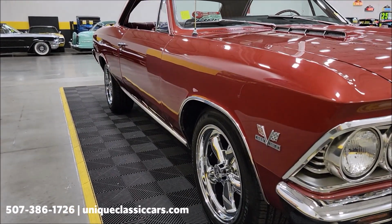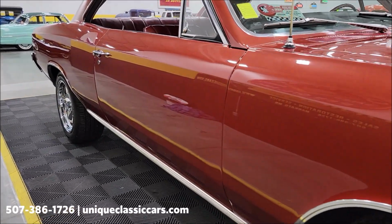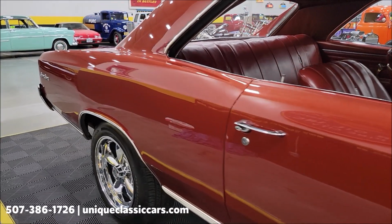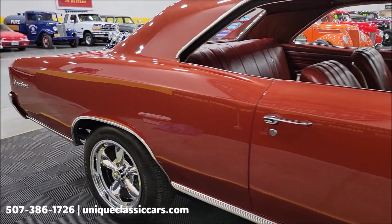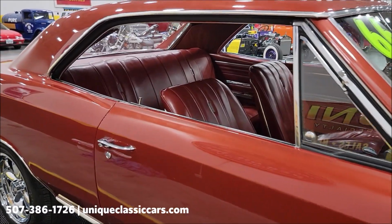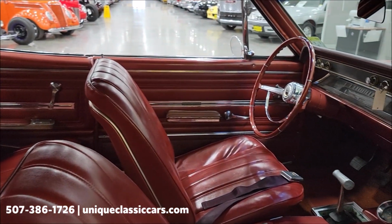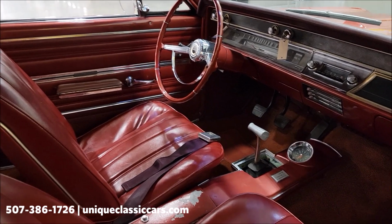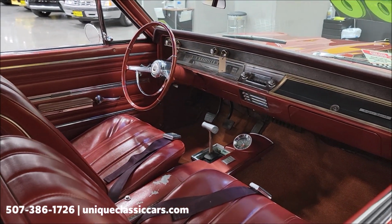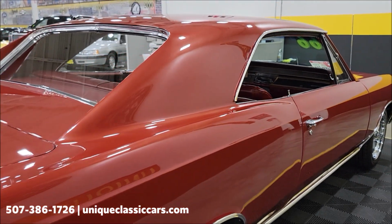It's riding on Vision chrome 5-spoke wheels. Look up and down the length of this passenger side. You can see nice reflection in that paint. If you're more of a stock rally wheel guy, talk to your sales consultant. This car will have both wheels with it if you're more interested in the rally style wheels, FYI. There's your bucket seats, center console, very stock looking interior, FYI.